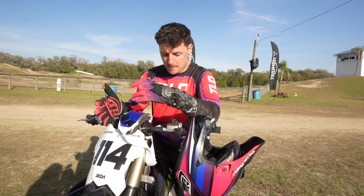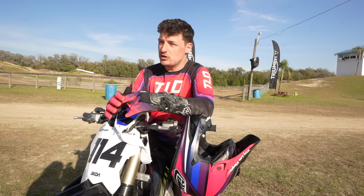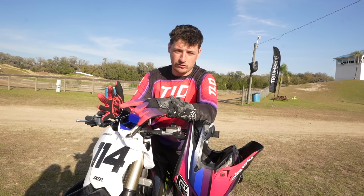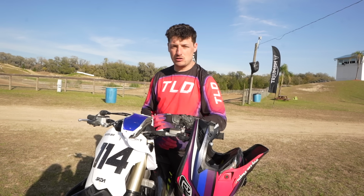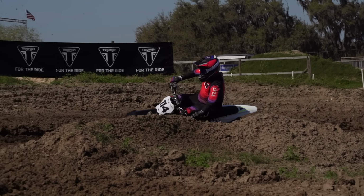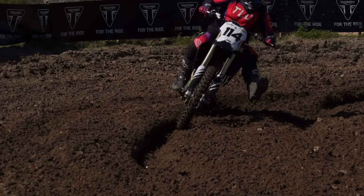But they're saying that they've got an app in the works, maybe even ready to go, that it's going to have a lot more map customization, and you can reprogram your second map to however you like it. So yeah, a lot of cool features on this bike. It's definitely a lot of fun to ride. You get good feedback, and I honestly think it's going to be a real big contender in the market.